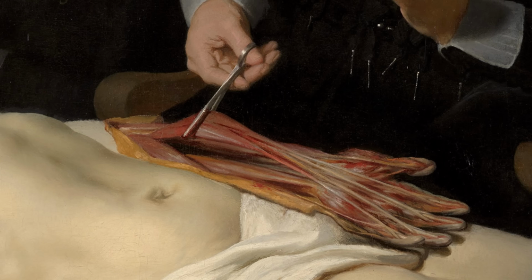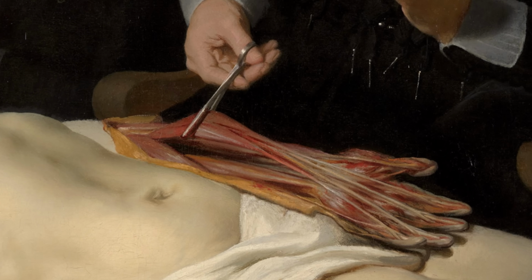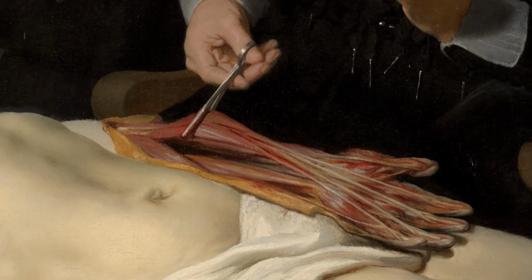The decision to highlight the hand may also carry symbolic meaning. It is possible that Dr. Tulp himself influenced this choice. As a deeply religious man, he may have seen the complexity of the human hand as a demonstration of the wisdom and perfection of divine design. After all, the hand is the part of the body that allows us to write, build, paint, or play music.